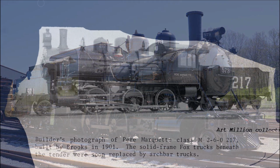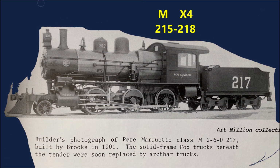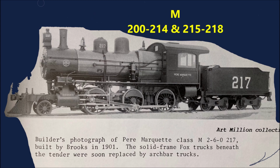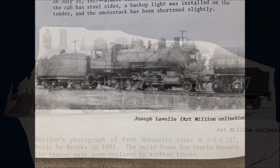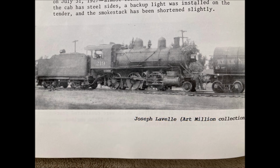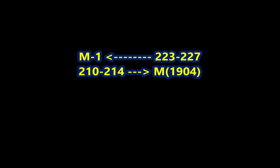In 1900, the Pere Marquette ordered 4 Moguls numbered 215 to 218 from Brooks, and 15 more numbered 200 to 214 in 1904. They were all given the designation M. Meanwhile, in 1903, the Pere Marquette bought 3 Moguls from Cook. These were designated as MMs, or double M's for the Brits, and numbered 219 to 221. Interestingly, the numbers 210 to 214 were originally given to the 5 inherited Moguls of the M1 class, but they were renumbered to 223 to 227 in 1903 to make way for the 1904 batch of Moguls.